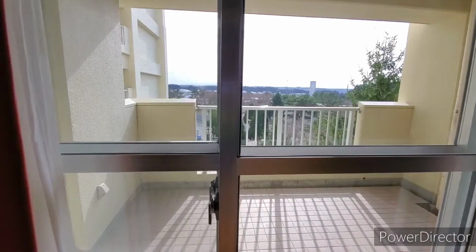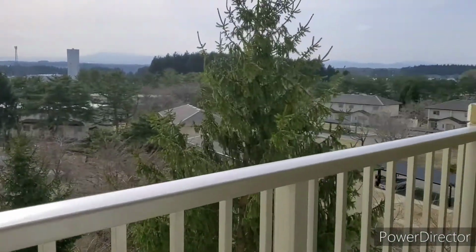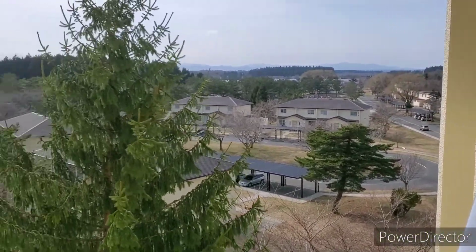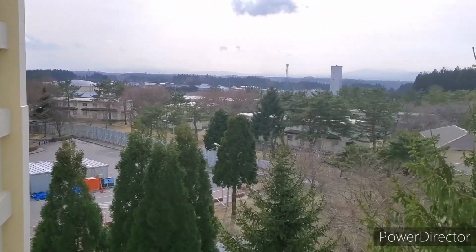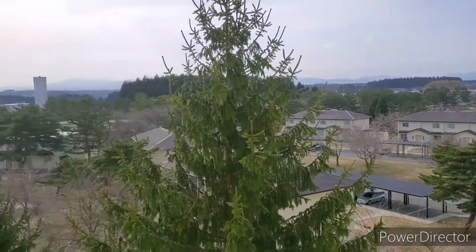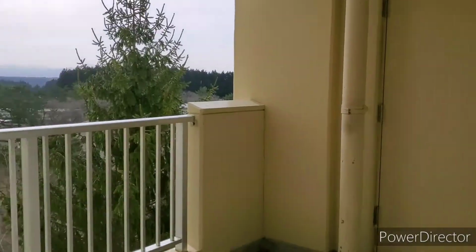Now, let's head on to the balcony. Let's see what it has for us. I've zoomed in a bit. Now, upon entering the balcony, you are given a spectacular view overlooking the base and the off base. As you can see, lots of forestry and trees. So that's what they have here in Misawa. And there's a very nice silo right there. So yeah, filled with forestry. Very good for people that love nature, like me. So I'm enjoying every single bit of this.